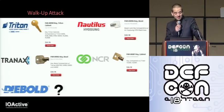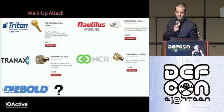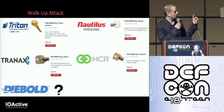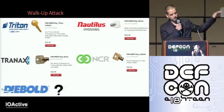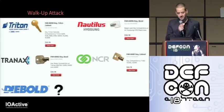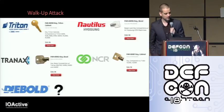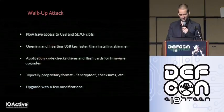And this is standard practice, as you can see. And like everything else on the internet, they're easily available to add to cart. You can get keys for pretty much every major vendor. So one key, say, will open all the models from that same manufacturer, the cabinet. Now, funnily enough, the Diebold keys used to be available last year, but they've somehow vanished. I'm sure with a little creativity, they can still be acquired.